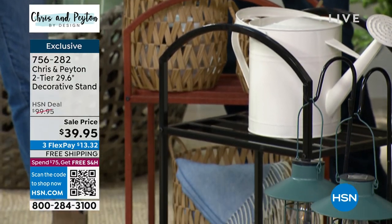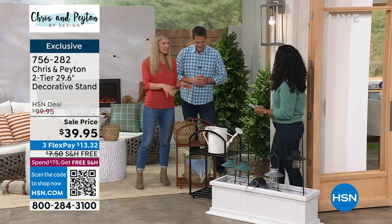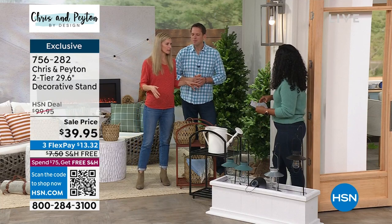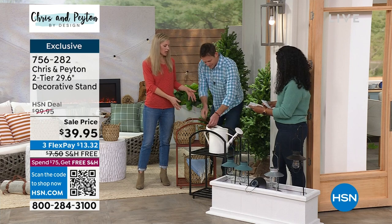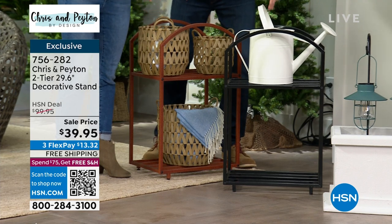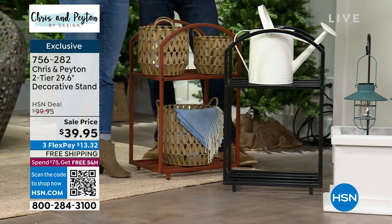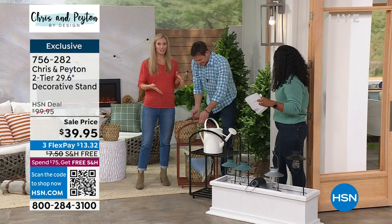So I like that you did the shelves here at different heights too. Definitely, because you need a stand for multiple reasons. Chris sometimes uses this for potting. You can have different items up higher. You can display your different pieces in the yard, or we have firewood stacked in ours too. Brilliant! Yep. So it doesn't have to just be decorative, it's functional also.